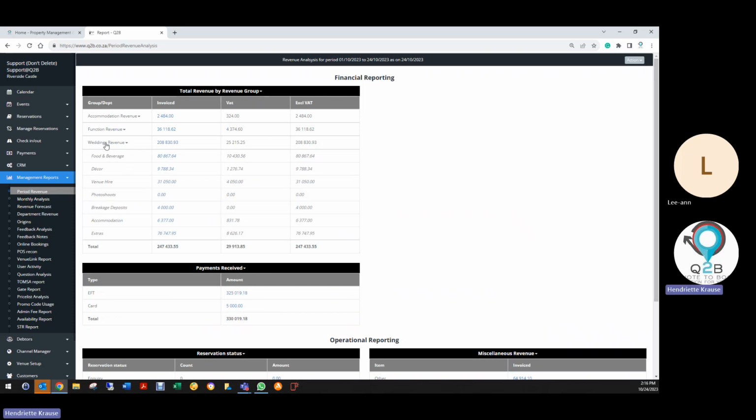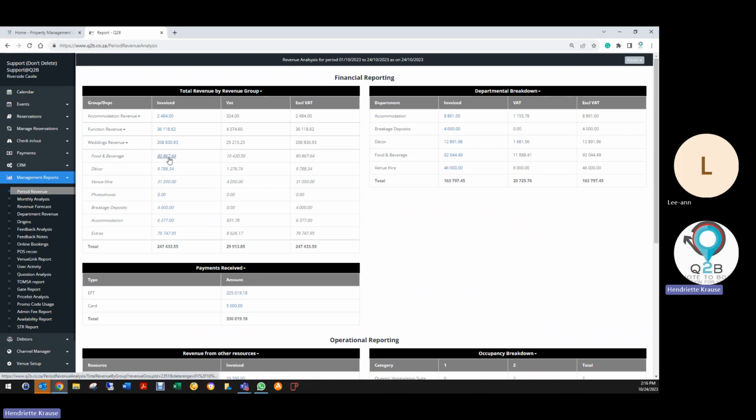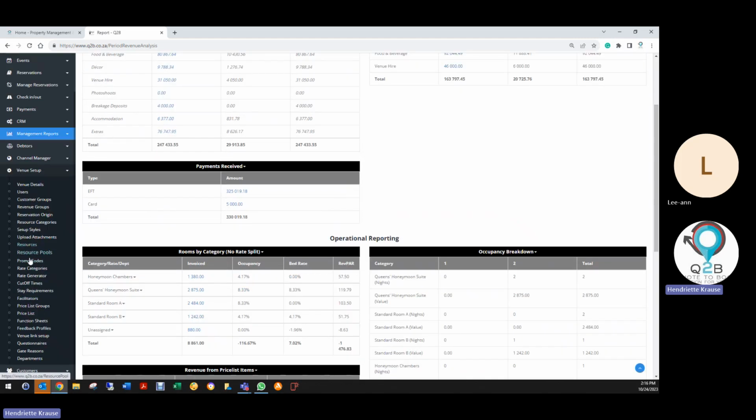Because you see on the screen there now, if I go to weddings, it will break those packages down to see exactly how much did food make, how much did decor make, venue hire, breakage deposit, accommodation. It gives you the complete breakdown. So that total package amount will be split into those different departments. That's what you want to accomplish at the end, so that all your price list items are split into departments.